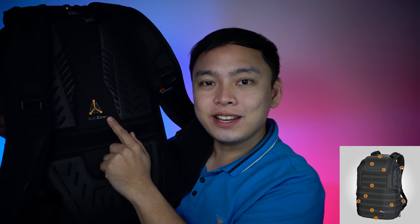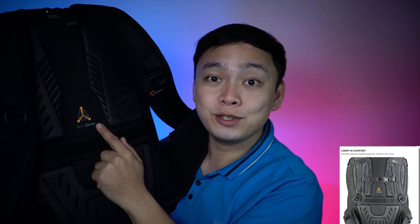Access for your gears. Active zone targets the muscles of your back instead of your spine for comfortable support. I prefer detaching the modular belts.